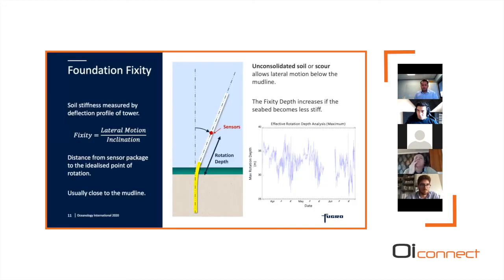So another analysis we have regularly done for other offshore structures and risers in particular is the foundation fixity, which is essentially the soil stiffness measured by the deflection of the tower profile. And this is essentially the idealized point of rotation, generally closer to the mud line. Essentially, when the anchor allows more lateral motion below the mud line, it causes fixity there.